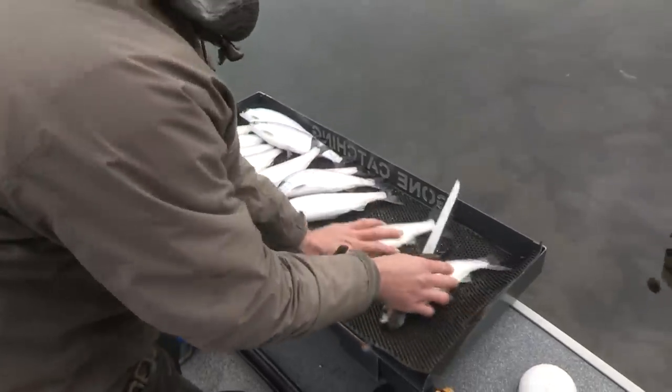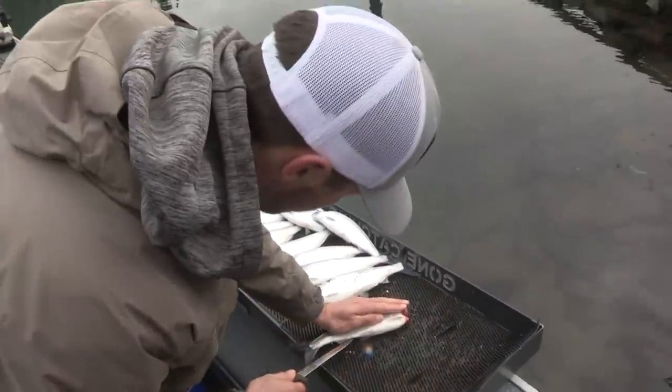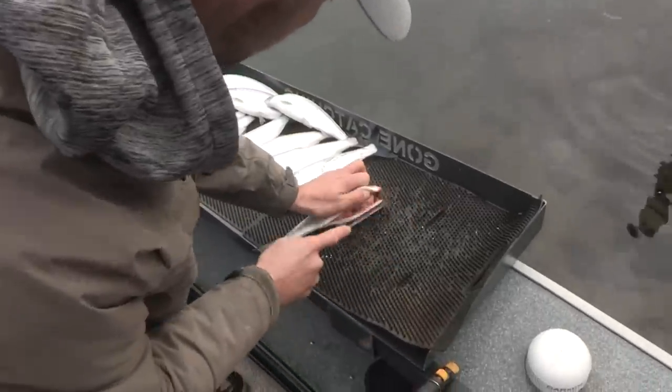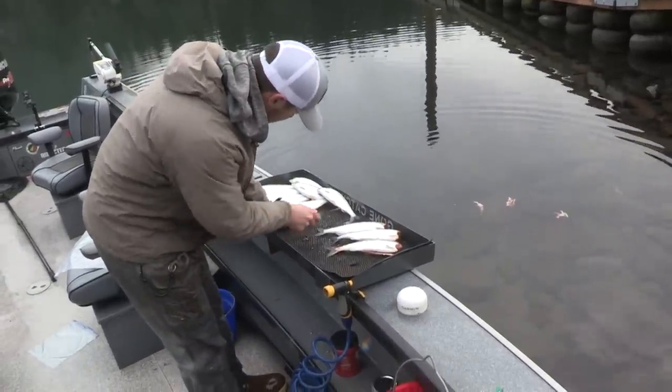You might think of kokanee as a summertime fish, but the truth is that many lakes offer great wintertime kokanee fishing as well. Merwin Reservoir in Southwest Washington is one of them. Today, Joe and Stevie Alonji will have a great dinner.